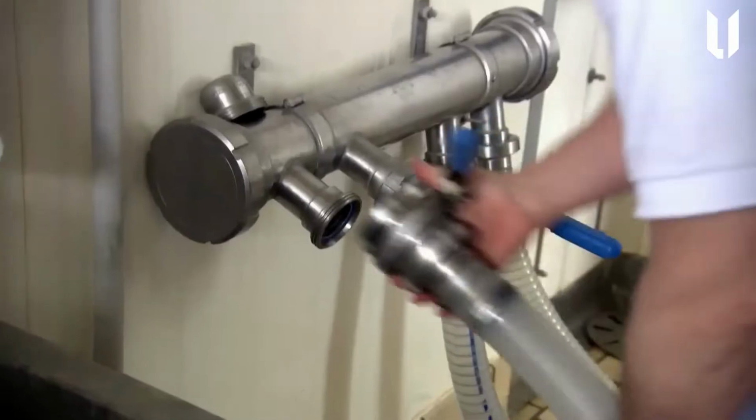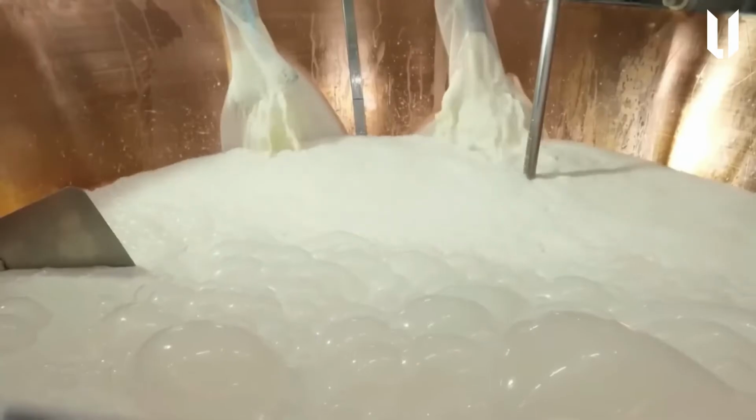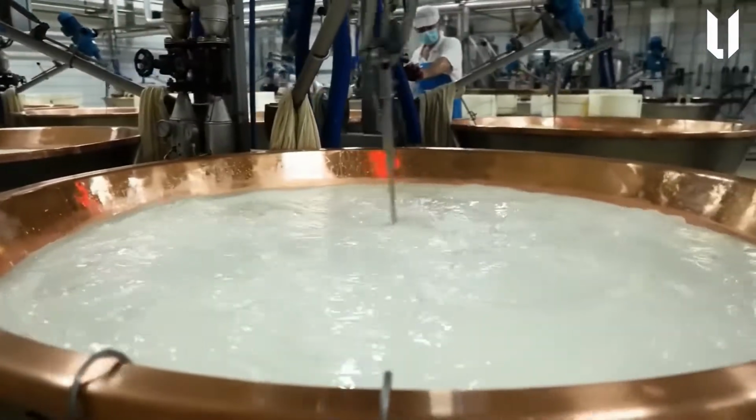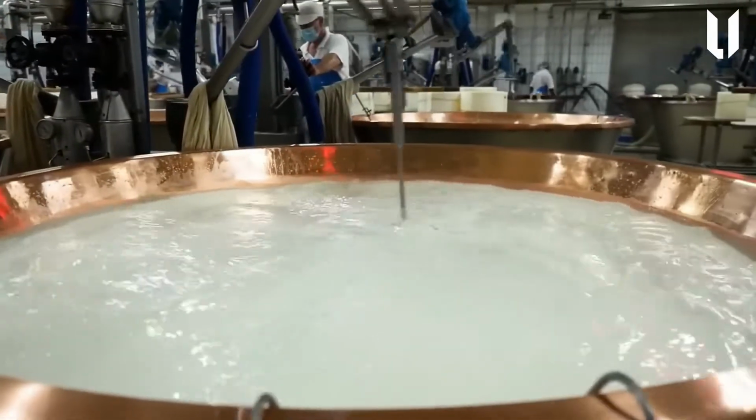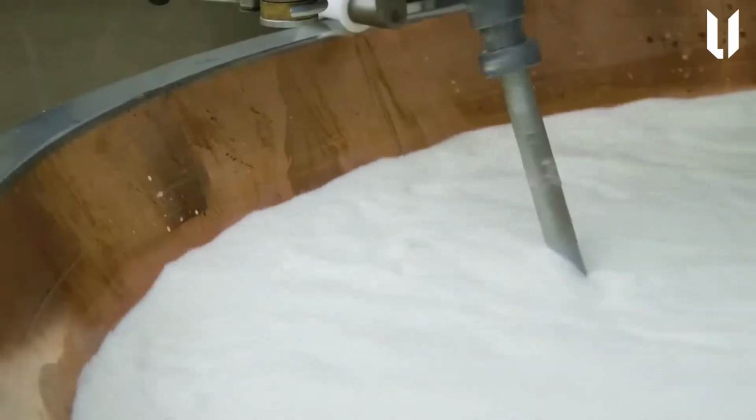Once the milk is collected, it's transferred into large copper vats, which help with temperature control. Natural whey starter, which contains cultures from the previous day's cheesemaking process, is added to acidify the milk. This step is crucial in developing the cheese's flavor and texture.